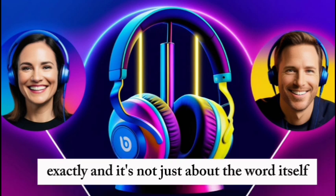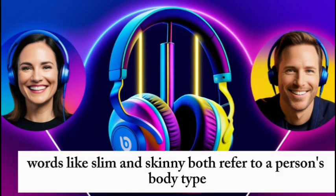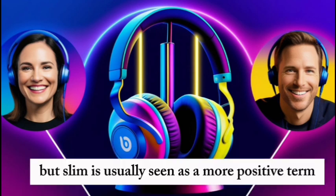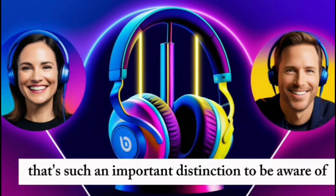Exactly. And it's not just about the word itself, but also about the speaker and the listener's perception. Words like slim and skinny both refer to a person's body type, but slim is usually seen as a more positive term, while skinny can sometimes carry a more negative connotation. That's such an important distinction to be aware of.